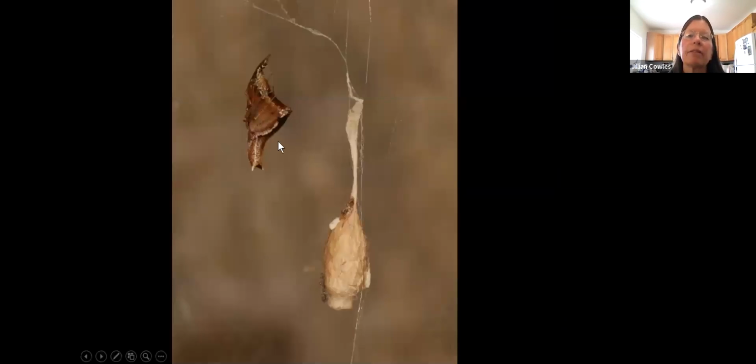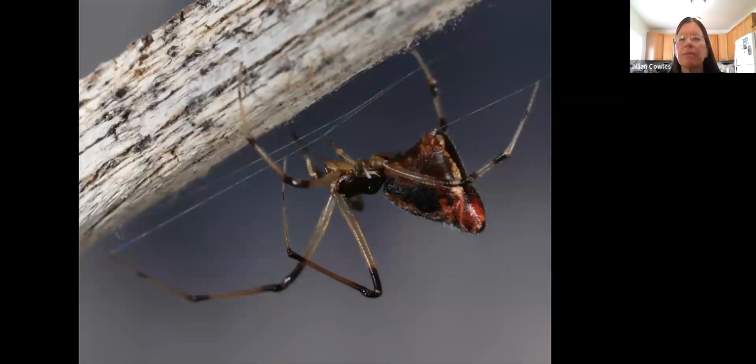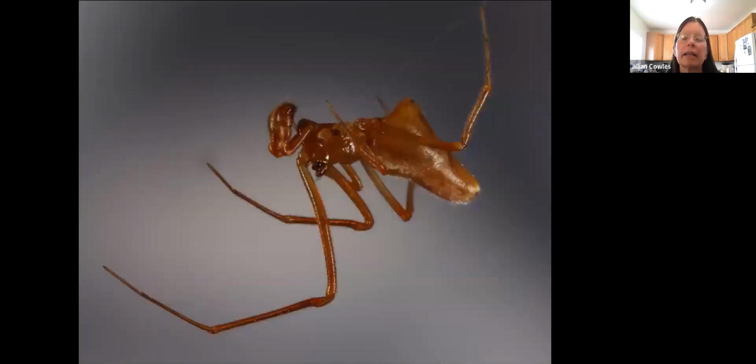So what I found in the Tinted webs are these little spiders. At rest, they look like debris. Here's the egg sac of this little Neospintherus bavokiveri. When they're not at rest, you can see that they look more like a spider. The female looks like this. They can be highly variable in color. And here's a male. The reason I'm showing this male is that you'll notice on the far side of his body, he has these two long legs, but on the near side, he just has these two stumps. So he somehow lost these two legs. Keep that, file away that little incident for future reference.